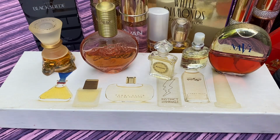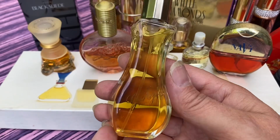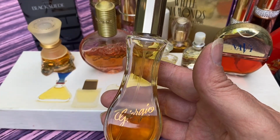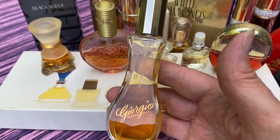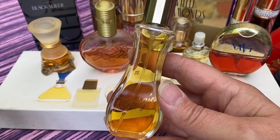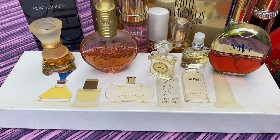Oh, and another bottle of Giorgio Beverly Hills, so it's a good thing I like this, because this is another one like White Diamonds. This is in a lot of lots on Shop Goodwill. You probably don't have to buy this new. There's probably so many bottles out there in the wild. It smells really good though. It smells perfect.